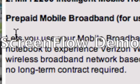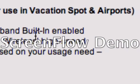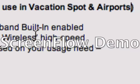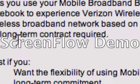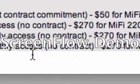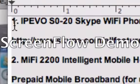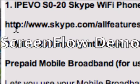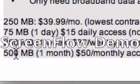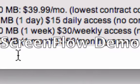And because I don't use it all that much, I managed to find some prepaid mobile broadband services for use in vacation spots and airports. And this is directly from Verizon. We've got $250 for $40 for the month. That's the lowest contract commitment, and that puts the MiFi at $50. Which, incidentally, the iPivo Skype phone is $130. 75 megs for 1 day, $250 for the week, or $500 for the month.